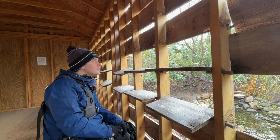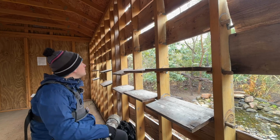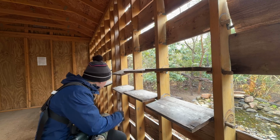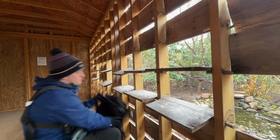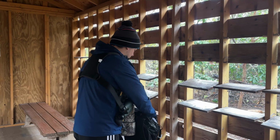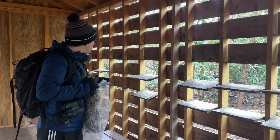Well, sadly for me, this blind wasn't super active. I sat for a while, watching, waiting, just hoping for something else to come out, but there was nothing to be seen, so I decided to start packing up my gear and head back to the visitor center to wrap up my day.